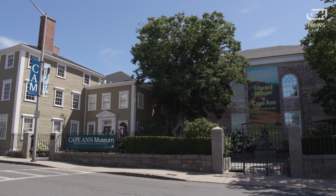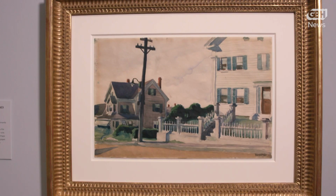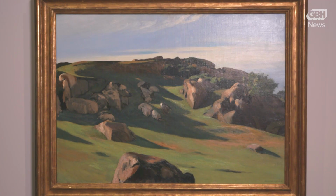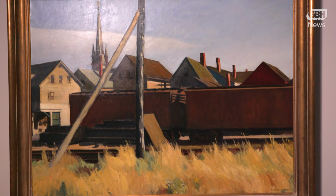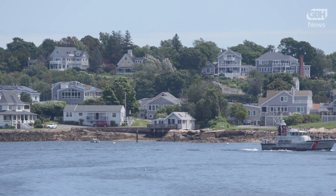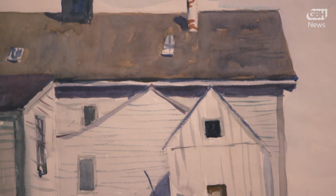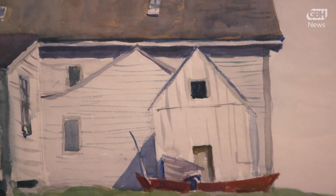Oliver Barker is the director of the Cape Ann Museum, which just opened its largest ever exhibition, a show that documents house by house, landscape by landscape, how Edward Hopper found himself as a painter. This exhibition is about place, but it is also about an artist's process and learning a new medium and seeing the impact of that. Hopper had been to Cape Ann before, but in 1923 he took root, spending the first of 5 consecutive summers here painting the place.